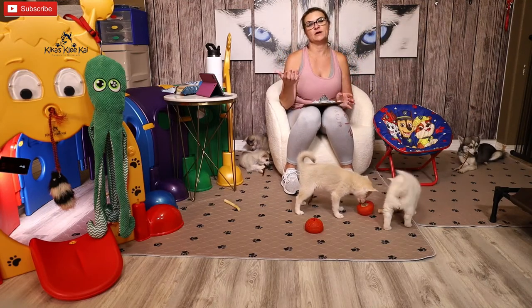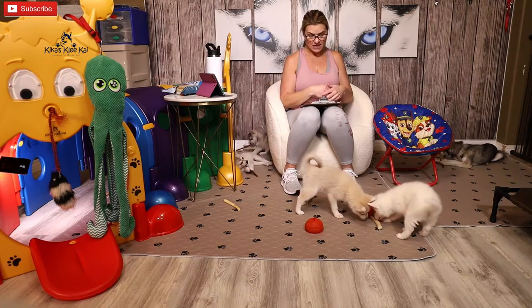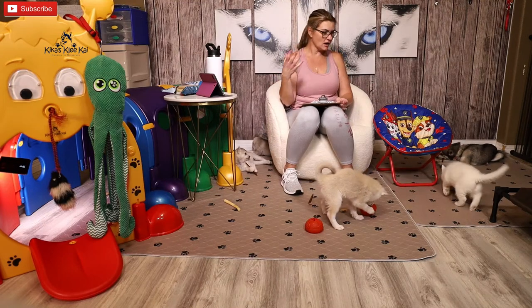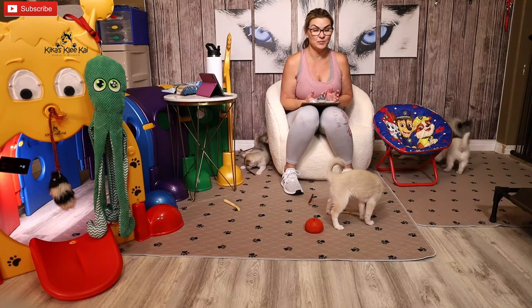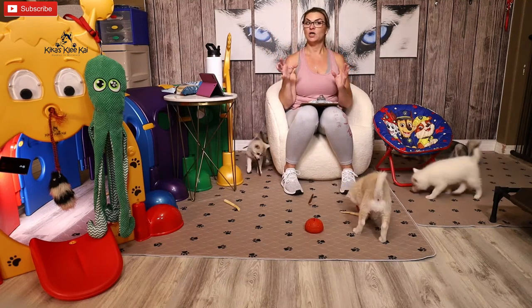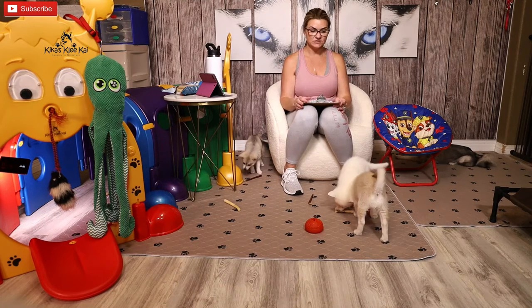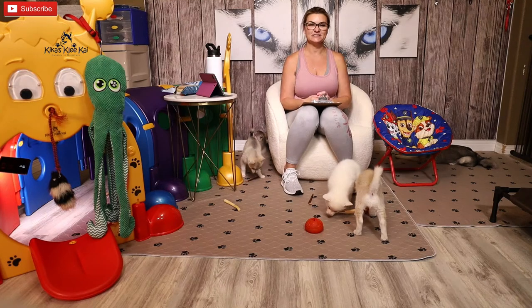So they require interaction from the pack or from their human owners. Leaving them alone for an extended amount of time is going to cause problems, boredom, potential destructive behaviors, that type of thing. So a lot of similarities when it comes to just their traits and behaviors, and of course their coats and their shedding and their maintenance.